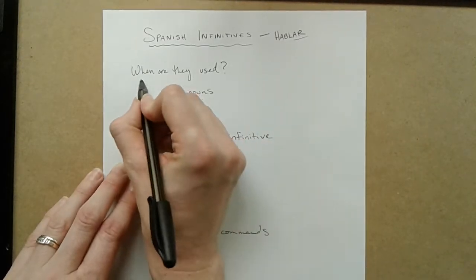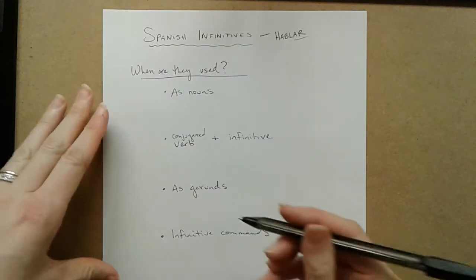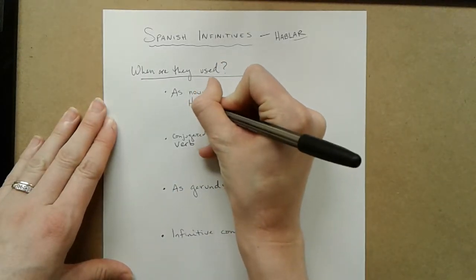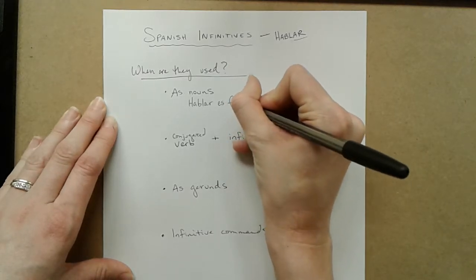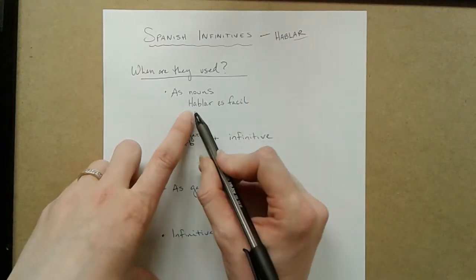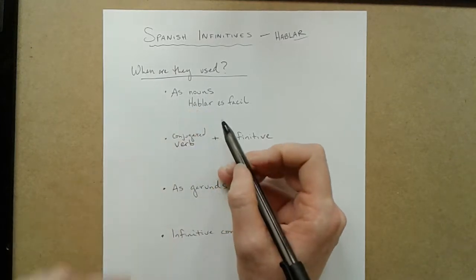Now the question comes, when are they used? There are 4 different times that we would use them. First of all, they can be used as nouns. So let's see what that looks like in practice. We might say, hablar es fácil. Talking is easy. So hablar is treated like a noun because fácil describes hablar.